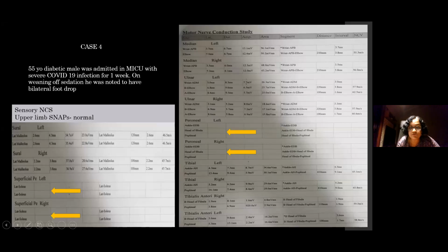But definitely there is involvement of bilateral peroneal nerves, or at least bilateral peroneal distributions, both distally at the extensor digitorum brevis as well as proximally at the tibialis anterior.